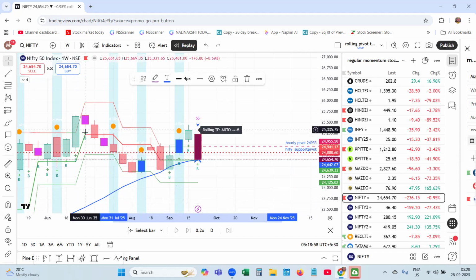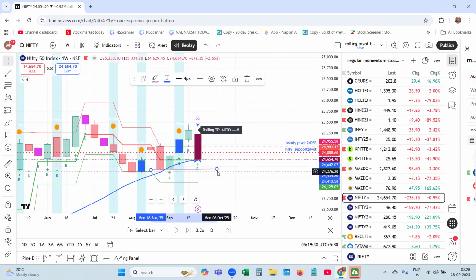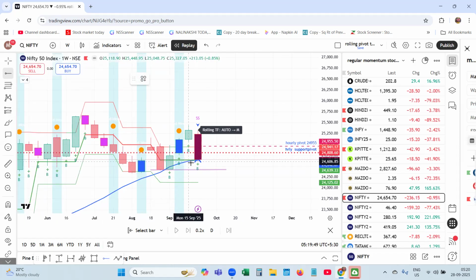Here, if you see, the market had come down, climbed up, and Gann Hilo became positive. The market had moved higher. This is 4 weeks. Within the 4 weeks, it started from September 1st and September 8th, and the market has come back to the same level, and this is the low of the week at 24,413. 24,413 is the level from which the market has rallied. So in case Nifty goes below this level, 24,644, then it can become weak. So in this way, you can identify support on the higher time frame.